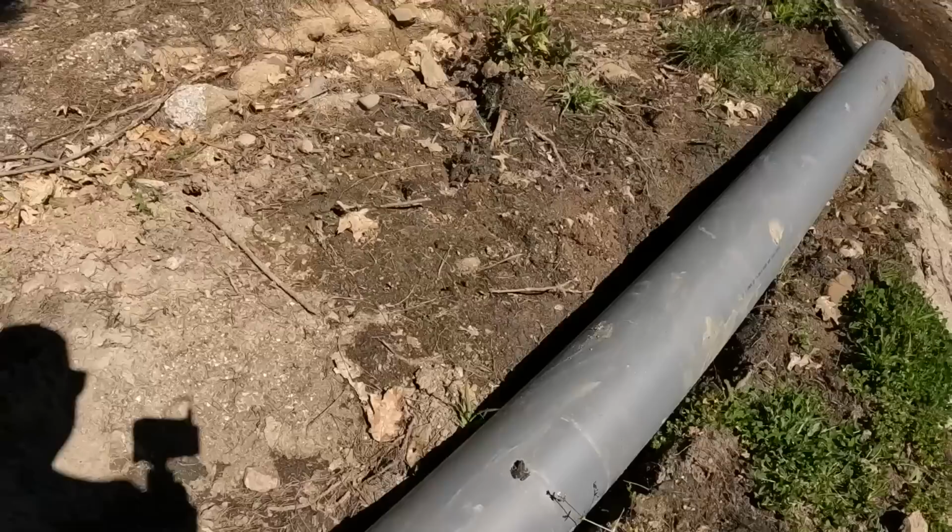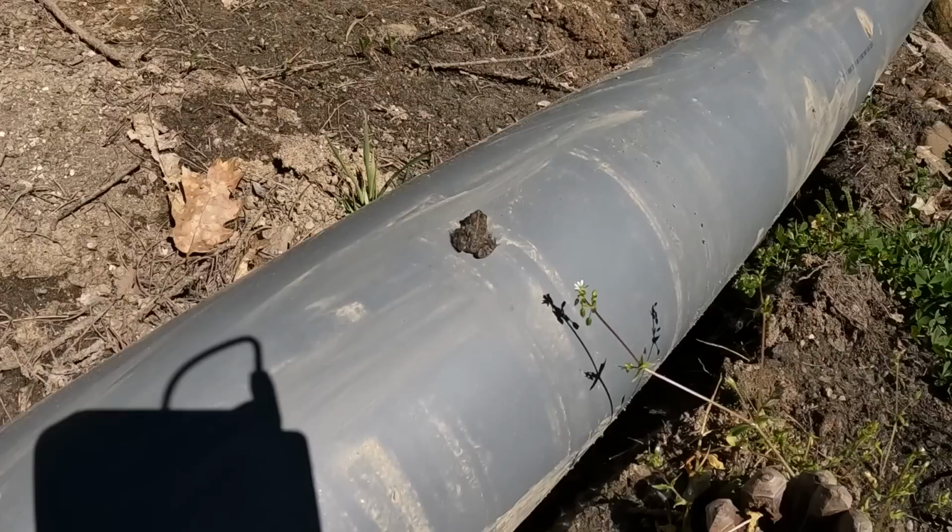Just spotted a really tiny little frog. It's actually covered in pollen, which is adorable, but it is miniature. You can see the size of the GoPro next to it.